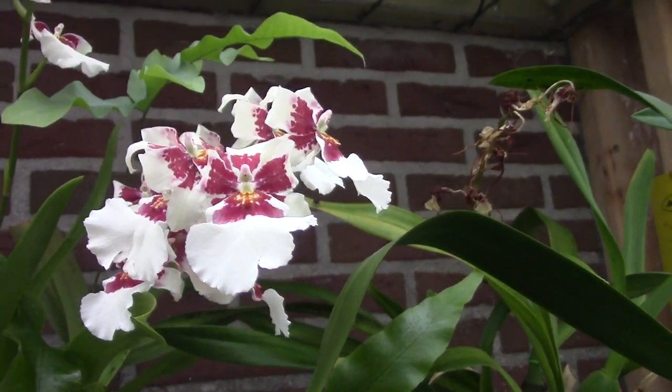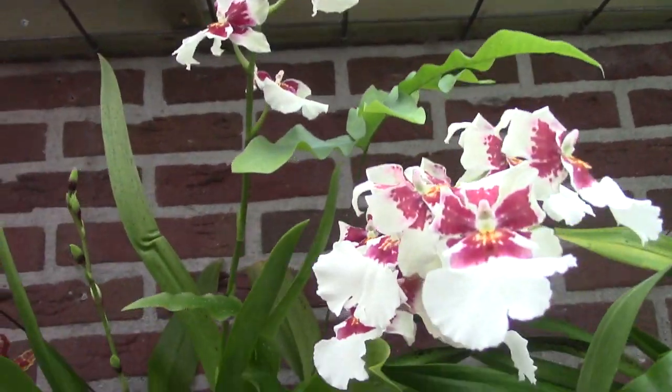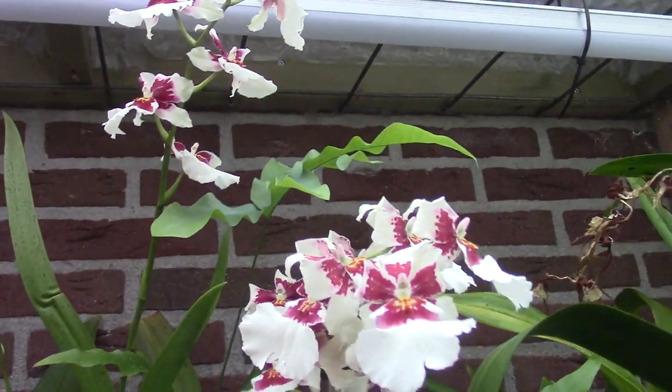And then there in the back we have my Bartley Swartz White coming in full bloom. This spike is opened up completely. Then we have another spike there that is opening up. And one spike coming there as well. So at least 3 spikes. Beautiful.